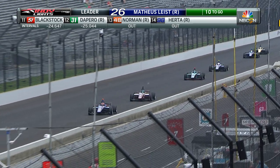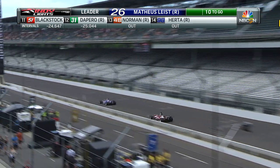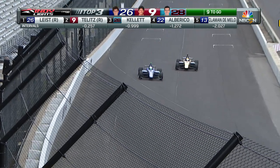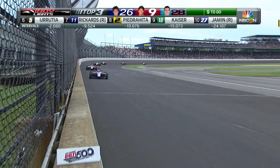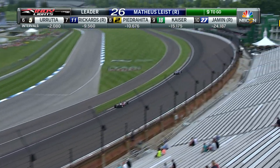He's feeling it. And they're bunching up. Dalton Keldon, that aqua blue car, running in third. The 28 for Andretti is not far back, and then behind him is Neil Albarico in another Carlin car. And that's Santi Arrutia in the gold car taking a look on Clayman DeMello. That's a battle for fifth position. Yeah, Santi Arrutia just cannot do anything at the moment.